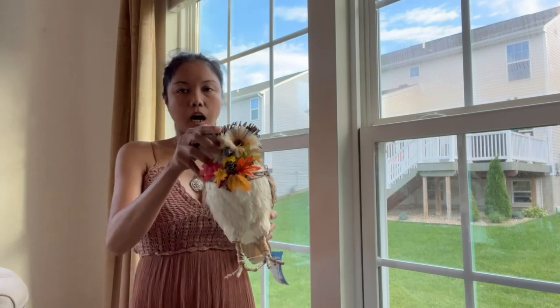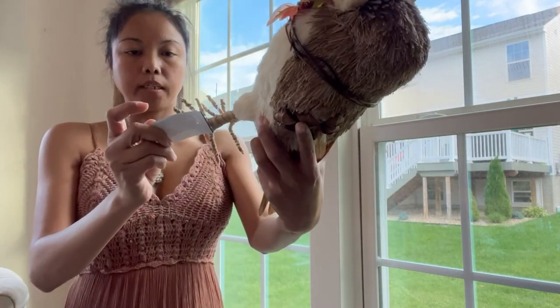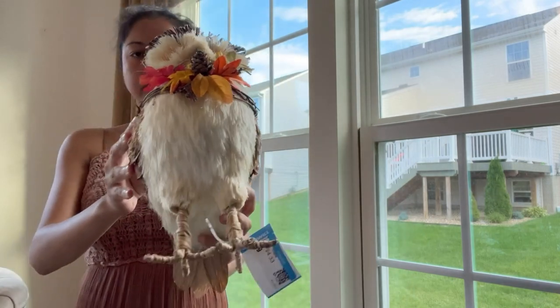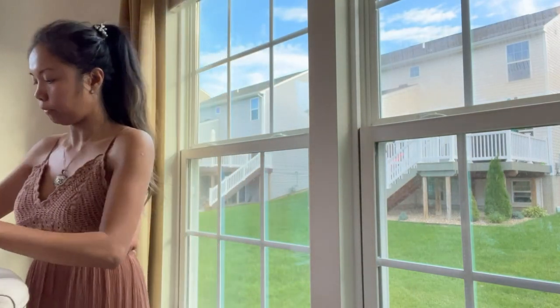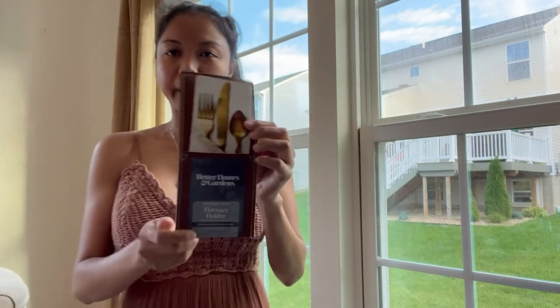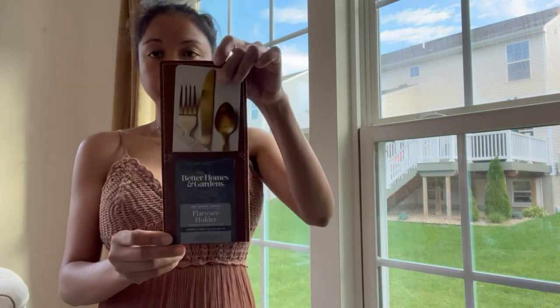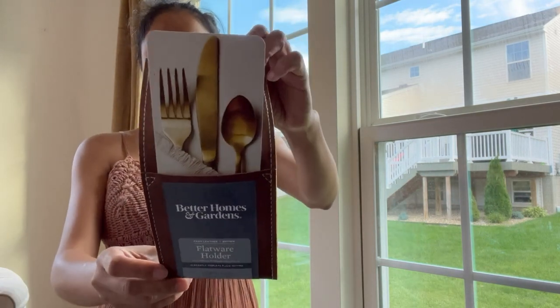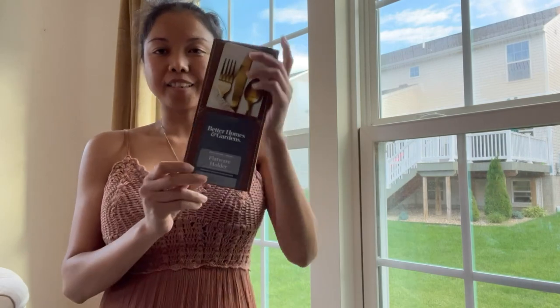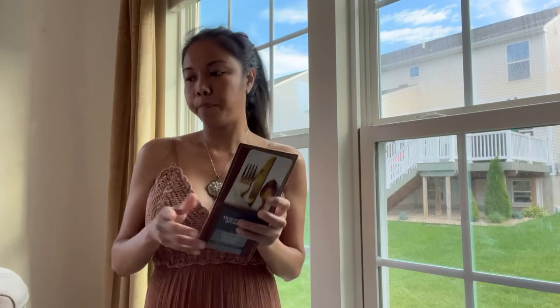Next is this owl right here that I thrifted from Goodwill. It was $4.33. And next is this one right here. It reminds me of Crate and Barrel. This one is from Walmart, so if you're interested in having this, maybe check your Walmart. This is Steve's gift to me on my birthday, and I also have a runner.